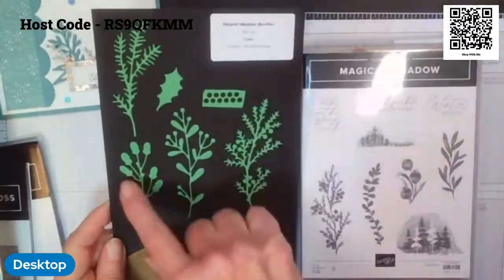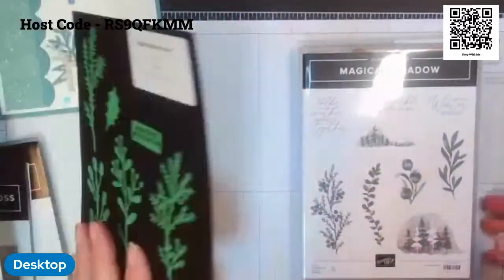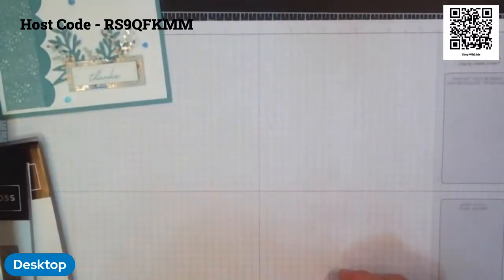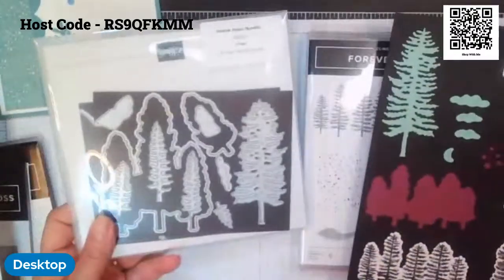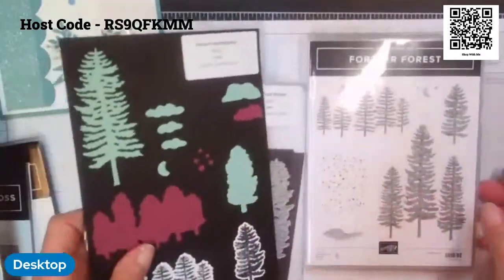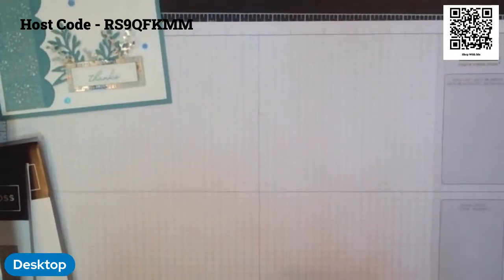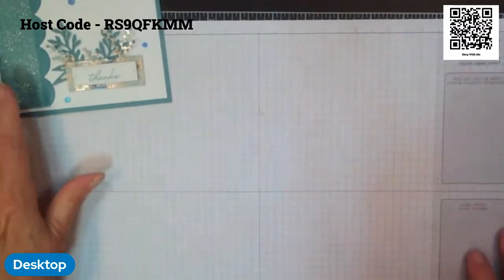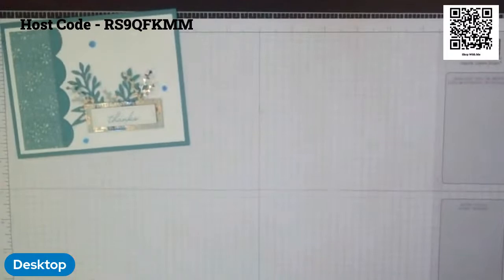Magical Meadow has dies again, and lots that you can stamp and cut on. And there's another one, but I don't have it right here. Forever Forest is another one with dies, trees, lots of, you can't even get them all on one sheet, as you can see by that. And yes, Betty, you're right, you can't get that hybrid one right now, but it's coming back. It'll be back in, I believe it was the first part of September, like the 11th or something.